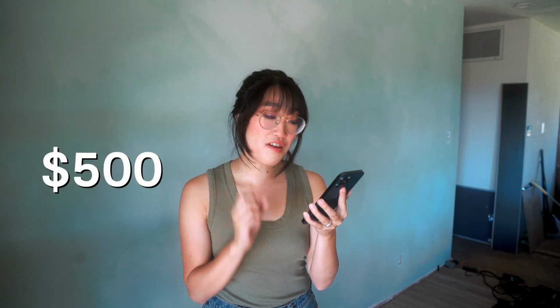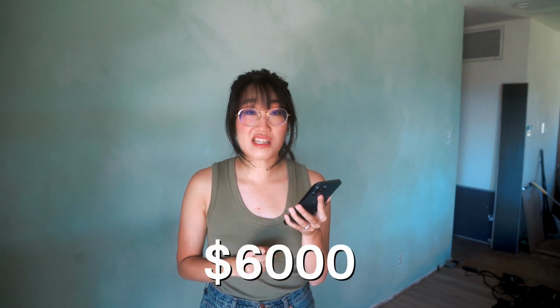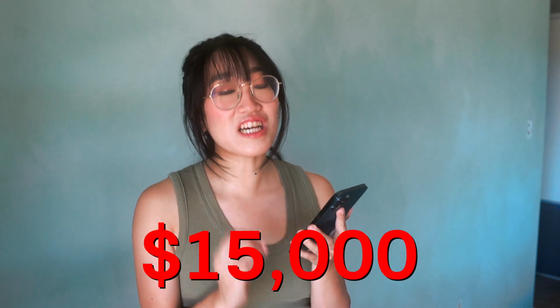How much does it cost for custom built-in bookshelves? So apparently it's between $500 to $1,200 per foot. This wall is about 13 feet. That is definitely going to cost me anywhere between $6,000 to $15,000. I don't have that kind of money for bookshelves. I don't know who does, but we're going to try to make it look just as good as $15,000 cabinets.